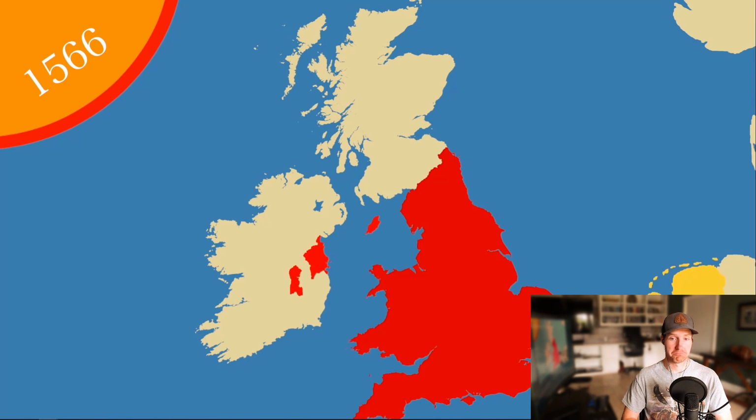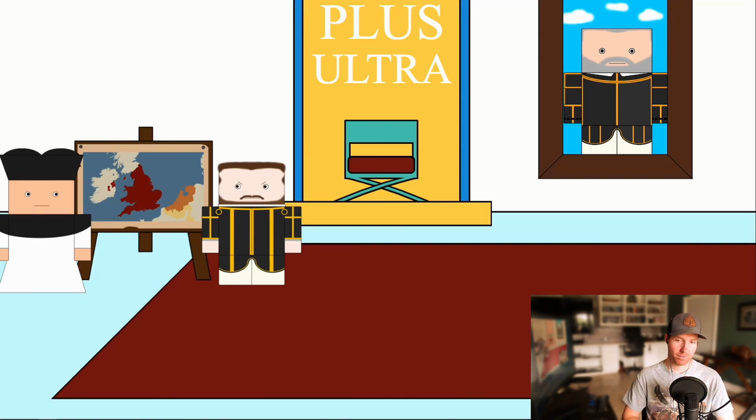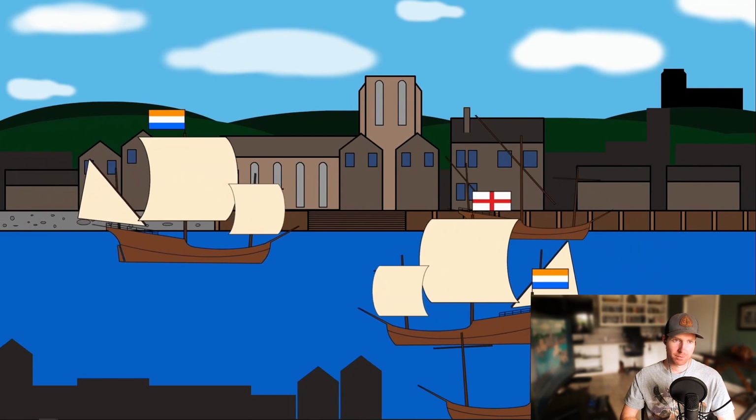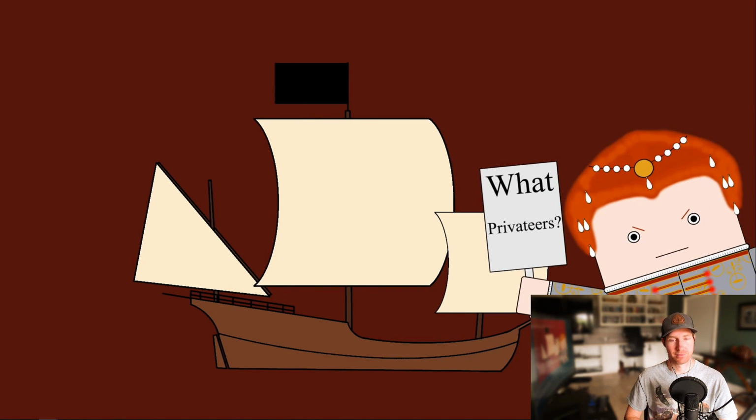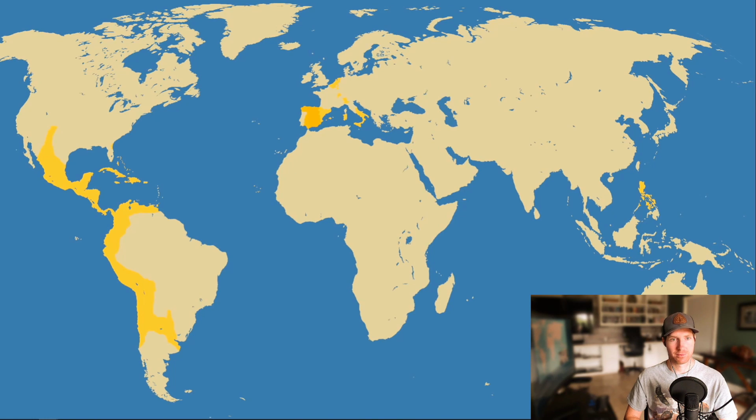Spain held the Netherlands at this point, and the northern part, which had a large Protestant population, was rebelling against Spanish rule. England was more than happy to help undermine Spain's power, and one way the English helped the Dutch was by giving Dutch privateers shelter in English ports. So privateers were essentially pirates who had the protection of a government, and Elizabeth employed many. Spain had a growing colonial empire at this point, and there was a lot of trade, particularly in silver, between Spain and its colonies.